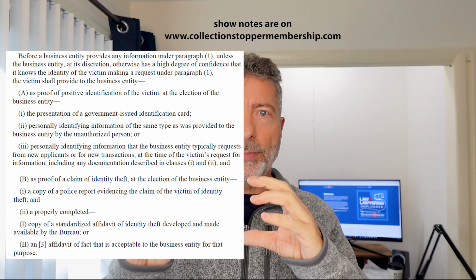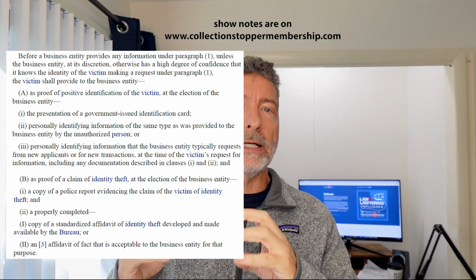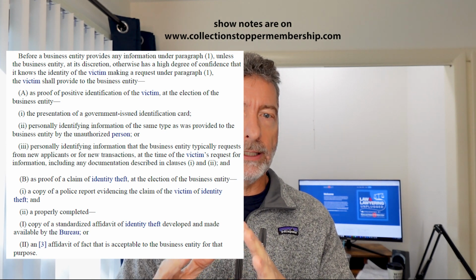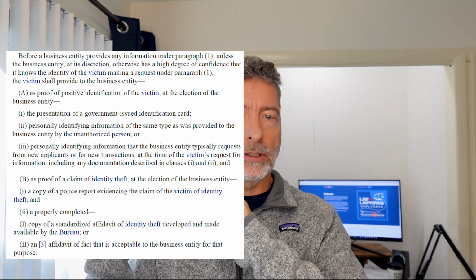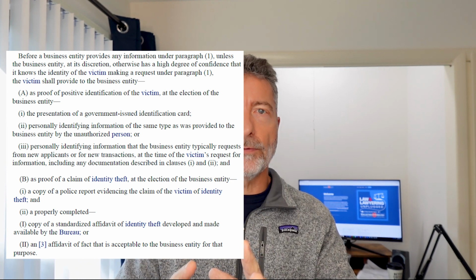How do they reject it? The same way they can reject dispute letters if you haven't supplied them with enough information. Actually, the statute is written, I'll put it in my show notes. It says, if the business knows the person, you don't have to supply any information. But belt and suspenders, baby, right? Give them tons of information. ID, information in your credit report. I've got a letter for you.